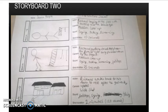Here is my second storyboard, and it shows the soldier laying on the ground, and then he's getting back up again and gets really upset, so he walks back to his dorm.